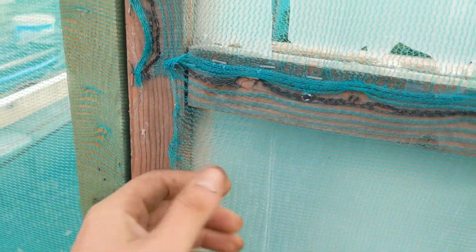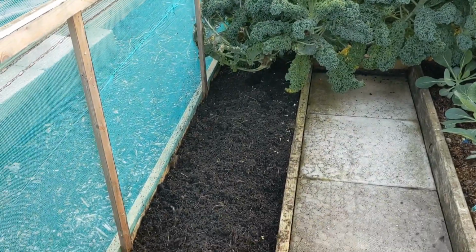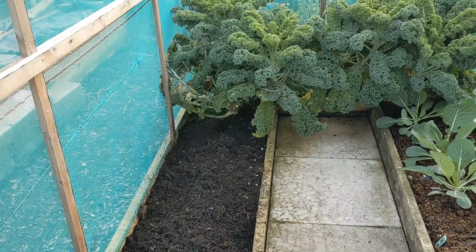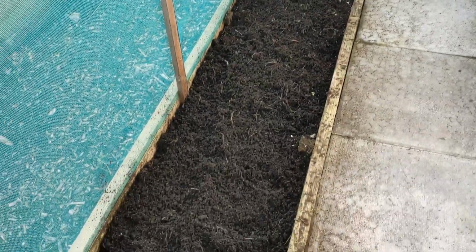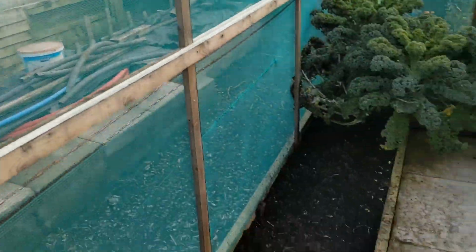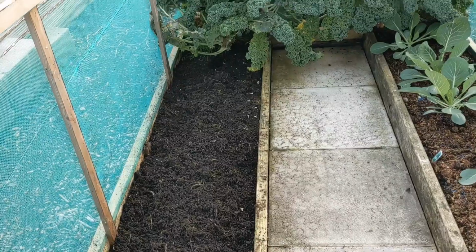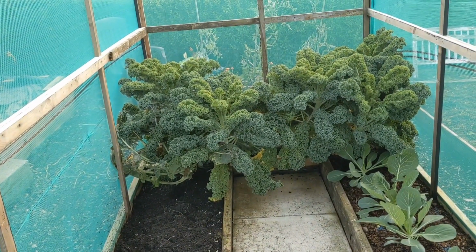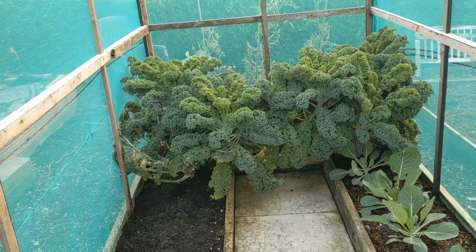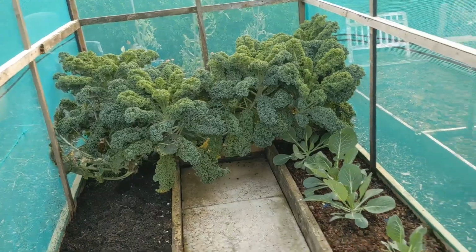I was going to do some seed saving with the broccoli, but I think John got carried away with the weeding. He's took it all out. It's all gone. Doesn't matter. We have got the seeds from last year. I found them. They're in there. So we should be able to get the same again next year. And that kale's still looking healthy. I'm going to have to do one of my kale soups. A big batch of kale soup.